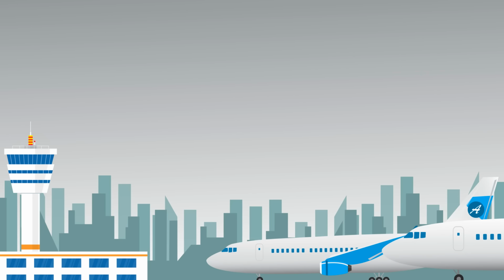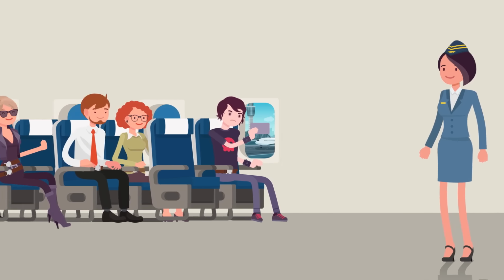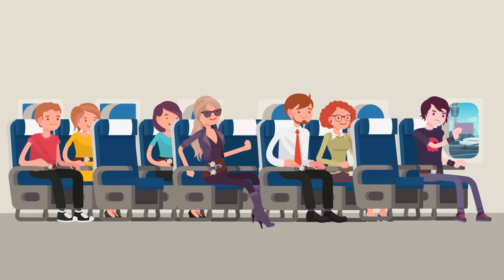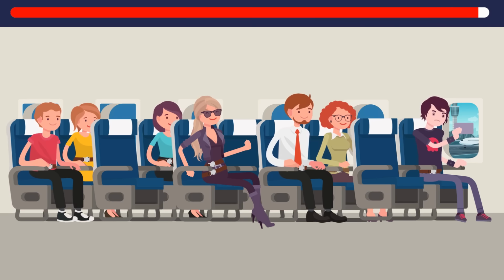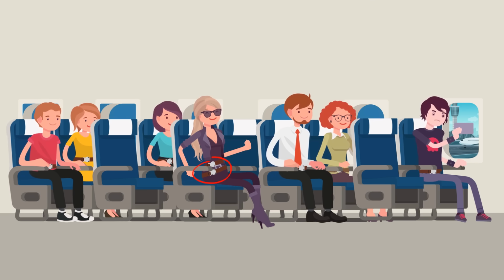Finally, the plane is taking off. Ashley takes a look at the passengers and spots three odd things. Can you see them too? This lady has two safety belts. This guy is talking on the phone. It should be put in airplane mode. And the view behind this window doesn't match reality.